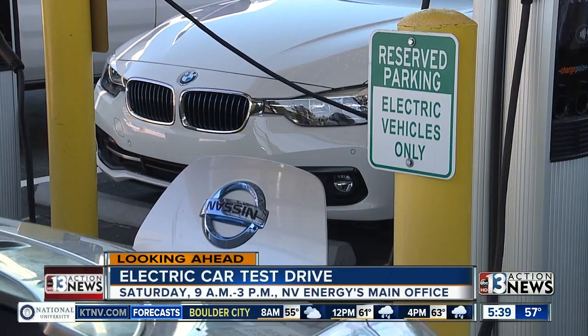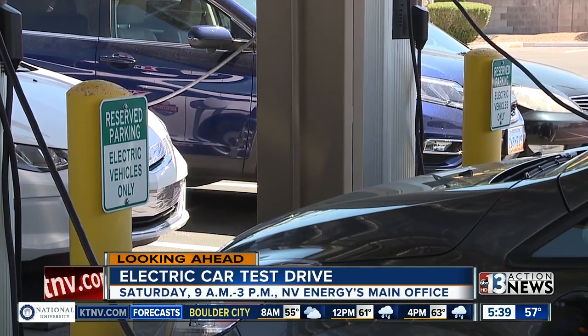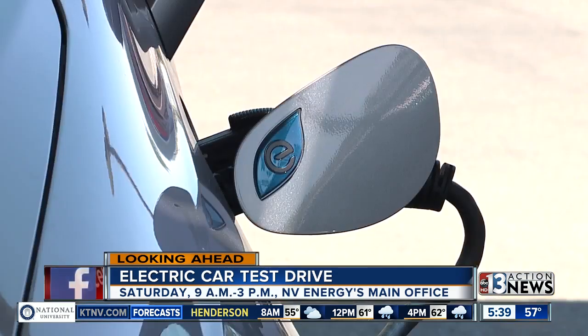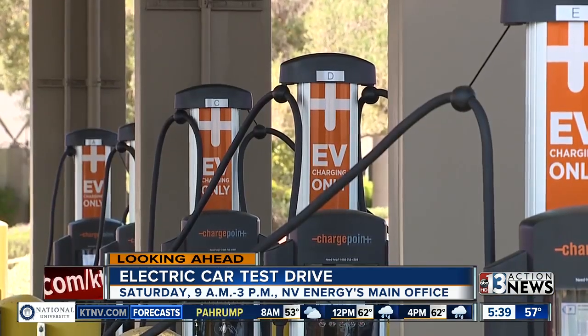Well, with the price of gas going up, NV Energy is hoping that you will make the switch to electric cars. The cars not only cut down on carbon emissions, but they also save you money. And this weekend, NV Energy is giving you a chance to test drive them for free. NV Energy is holding this event so customers will have the opportunity to touch and feel electric vehicles, be able to get behind the wheel, learn all the interesting facts.